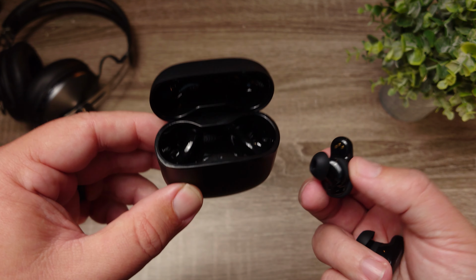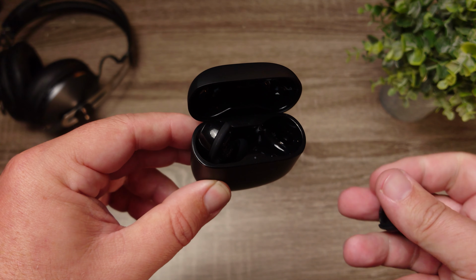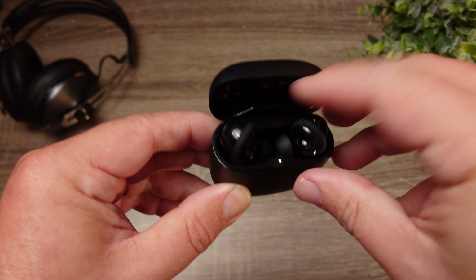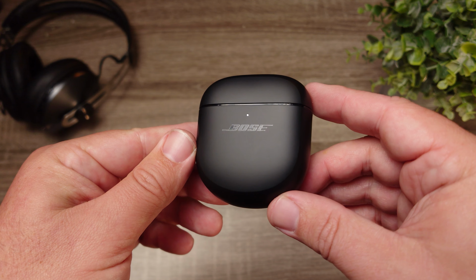But speaking of the charging, you're also not getting some of the best battery life out there either. Like I said, you have to keep these in noise canceling mode, at least some level of noise canceling. So on the earbuds themselves, you're only getting about 6 hours, where with the charging case, you're only getting about 24 hours total.